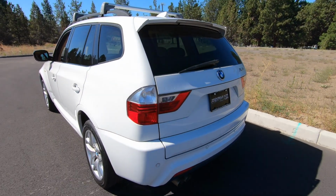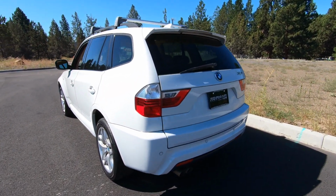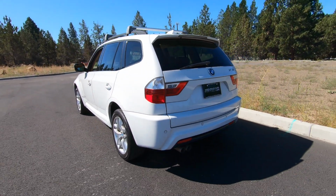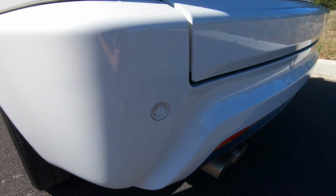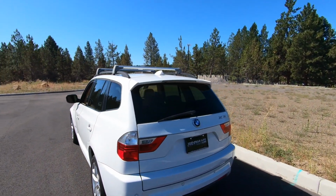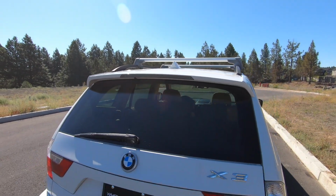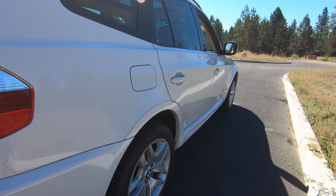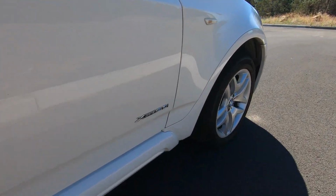Coming around to the back of the vehicle, again you see that the overall style here is very similar to that X5 model, with the layout of these taillights. Slightly revised, but pretty similar overall. Got dual exhaust on the driver's side. You'll also notice the parking sensors integrated into the rear bumper. Got the antenna up on the roof here. Got some nice plastic body molding along the bottom of the doors here. It gives the vehicle a very aggressive, sporty appearance.